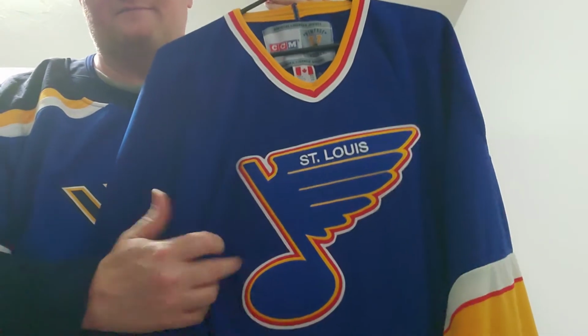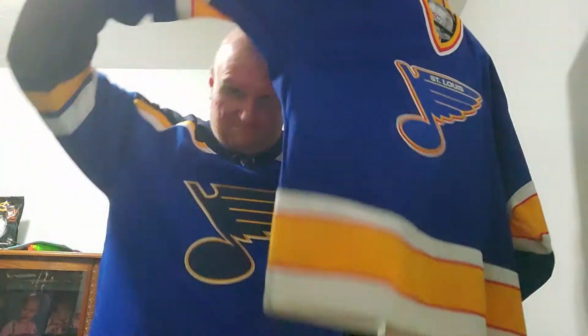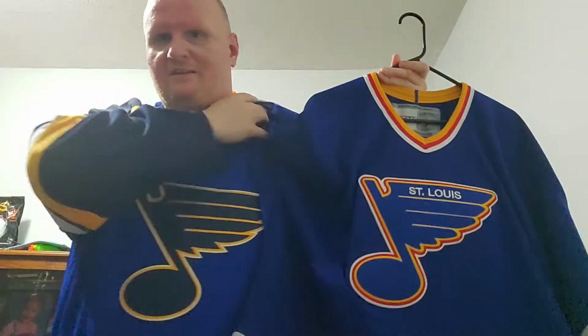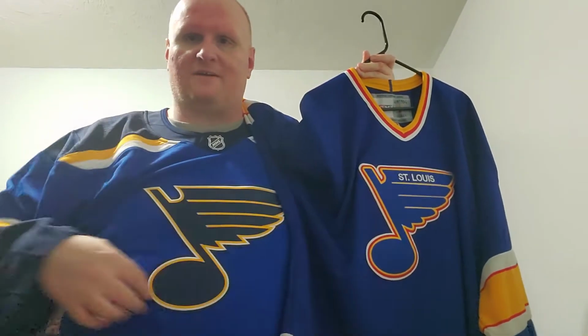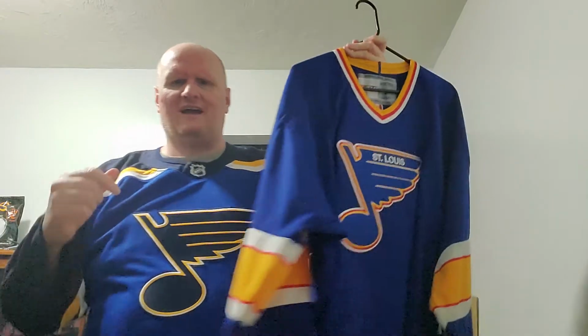And of course, you've got the blue note there, and you can tell the subtle difference between the blue notes. I mean, they're very similar. Obviously this one doesn't have the red in it like this one does, and it looks cool. I do think that the red makes it pop a little bit more. I'd love to get your guys' opinion on that, but yeah, this was the style they wore back in the late '80s into the early '90s. Nice style, nice and clean.